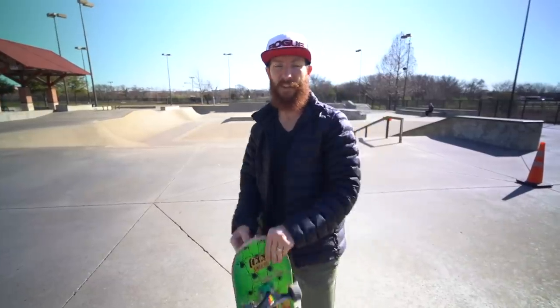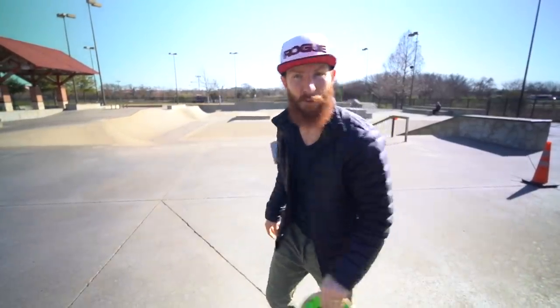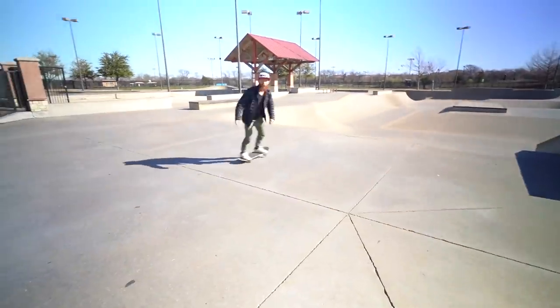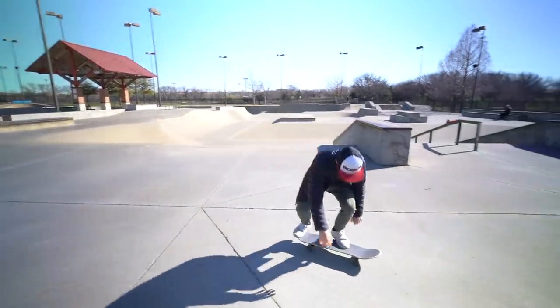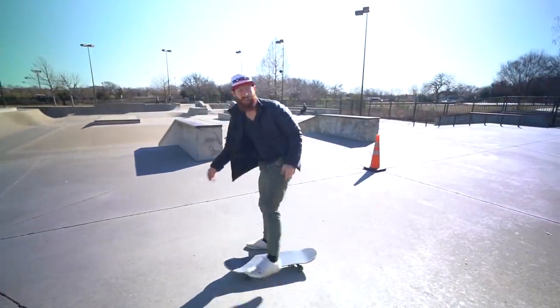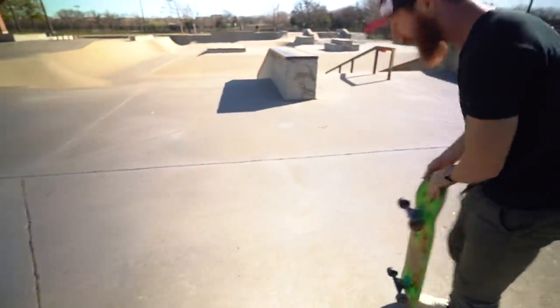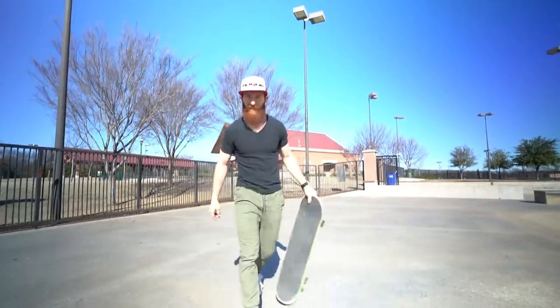Trucks seem a little loose. This is sketchy. I'm gonna see if I can even get a kickflip anymore. Woo. Backside flip. Almost. I'm gonna try a few things up the step, but we're gonna be in and out of here. Okay. When did backside flips get so scary?